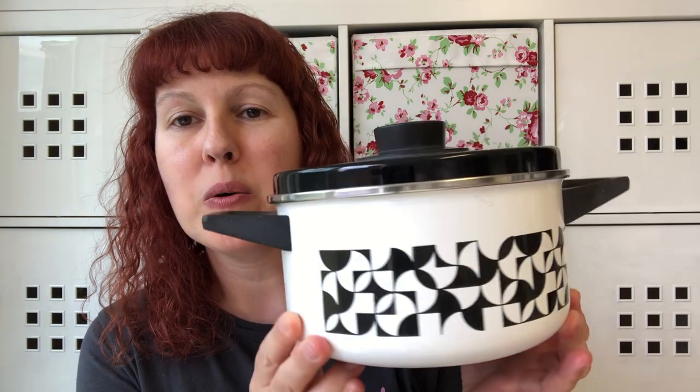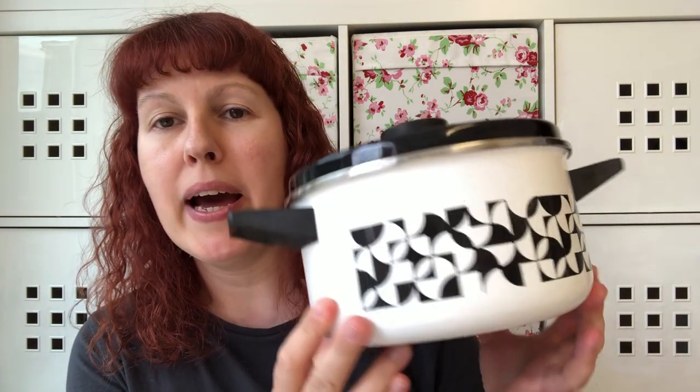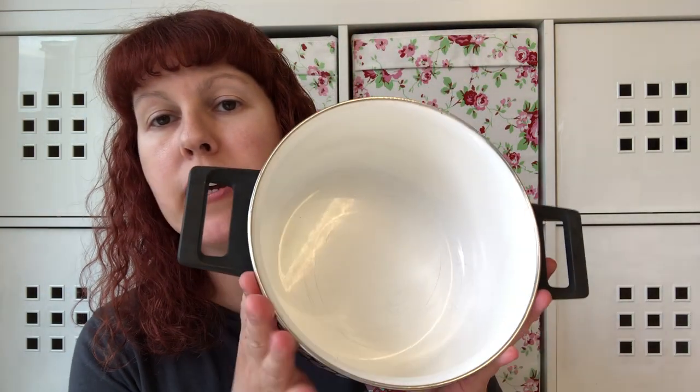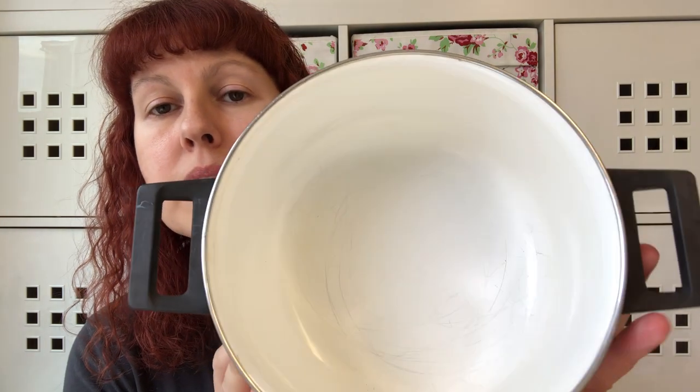But sitting on the floor was this very lovely vintage enamelware casserole dish. It's certainly been used over the years, and it's difficult to pick up on the camera, but it does have some marks to it where it's been in storage and it's been used. But it still looks quite good inside, to be honest.